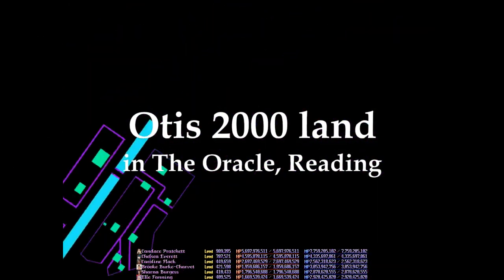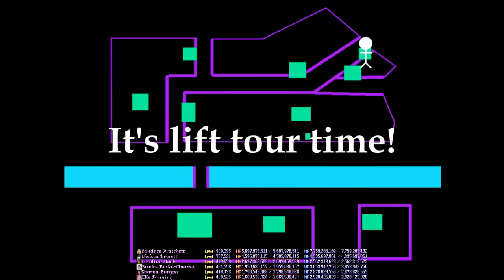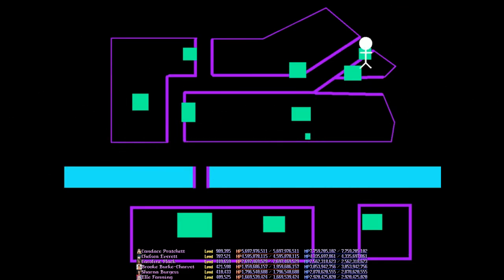Welcome to Otis 2000 Land, and it's lift tour time! Now to the first lifts, which are, well, obviously, Otis 2000s. These lifts aren't particularly interesting and only go from the high street up to the shopping centre level.